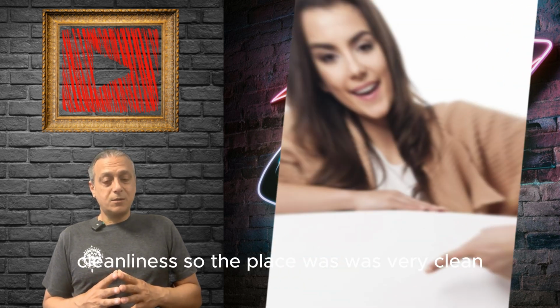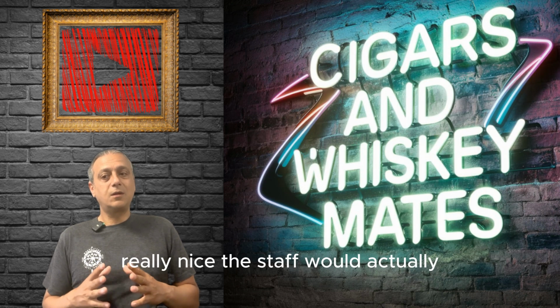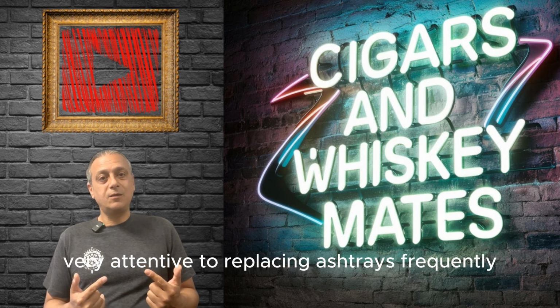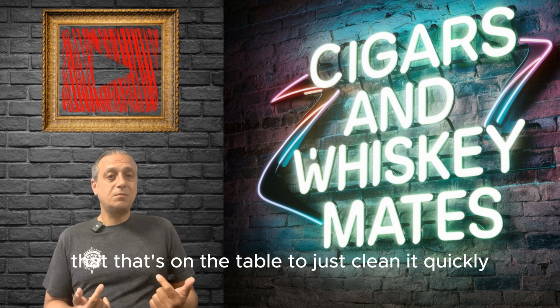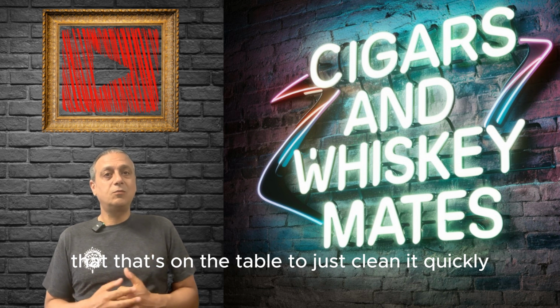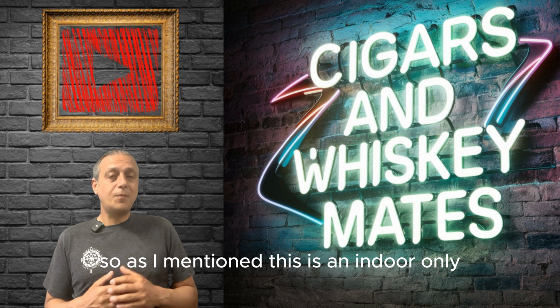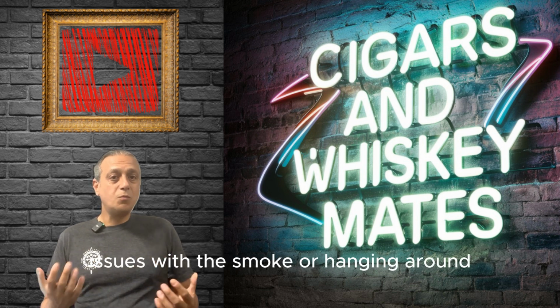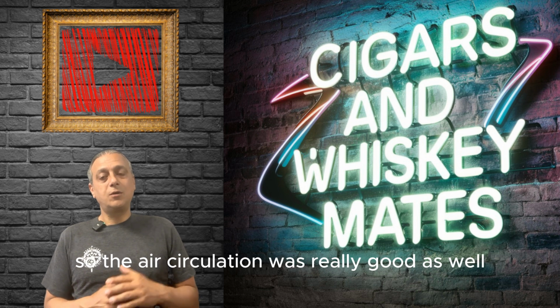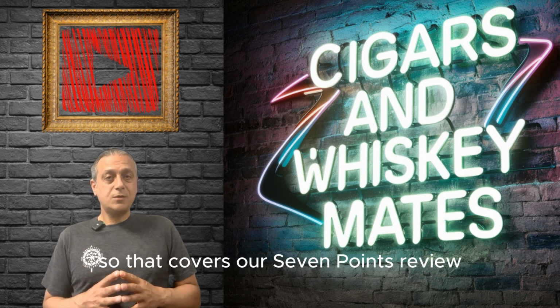Lastly, cleanliness. So the place was very clean, really nice. The staff were very attentive to replacing ashtrays frequently, and if there were some ashes on the table, they would clean it quickly. The place was very clean and the air quality was really good. As I mentioned, this is indoor only, but I didn't notice any issues with the smoke hanging around, so the air circulation was really good as well. So that covers our 7-point review.